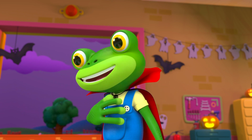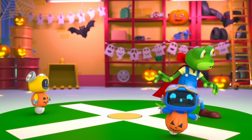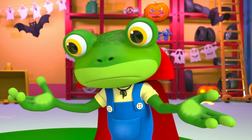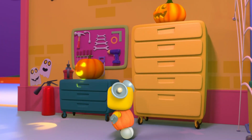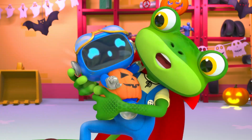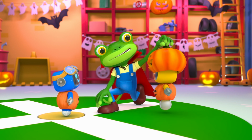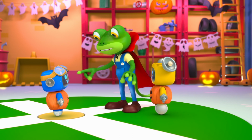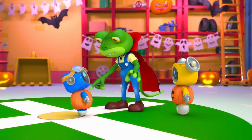Whatever it was, I think it's gone. What? Huh? Where? Oh no, Mechanicals. I think the garage might be haunted. Blue. Oh, wait a minute. Blue, move forward. The noise only happens when you move.